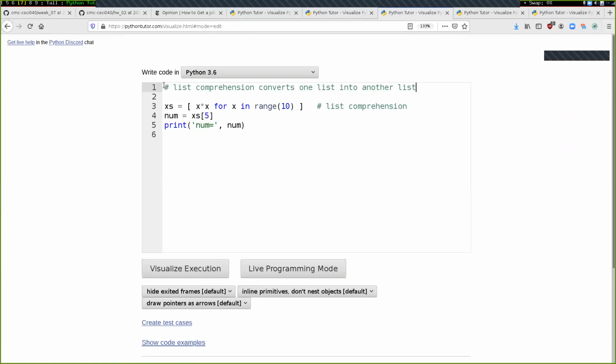There's been a handful of times in class where people have asked about different ways to do things, and I've said we can't do that yet. But this list comprehension is a really good shorthand for converting one type of list into another type of list. And there are 2 syntaxes for a list comprehension, and we'll see both of those.